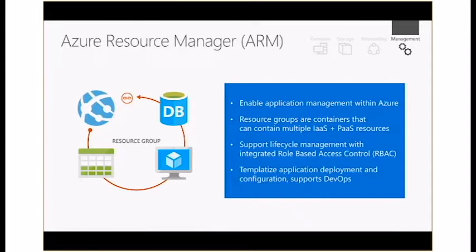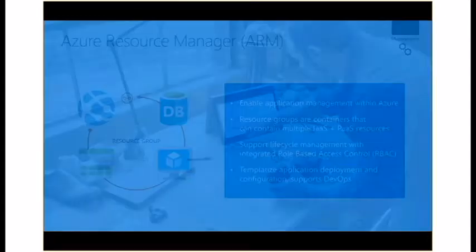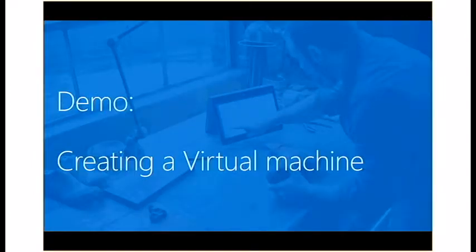And again, in institutions in K through 12, I really found this effective in looking at moving student lab type scenarios to the cloud as well. And again, I'll show an example of one of those. So let's actually go into a demonstration here.